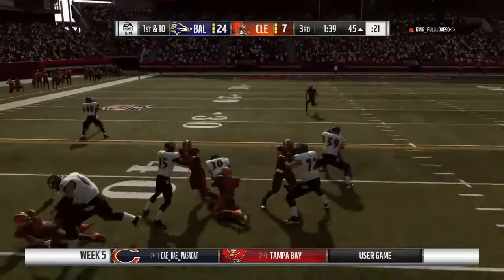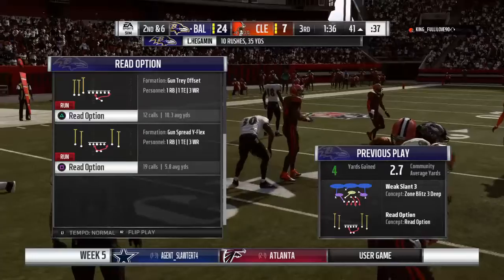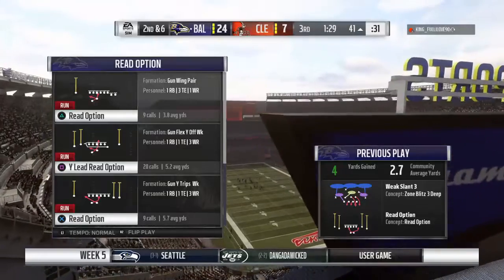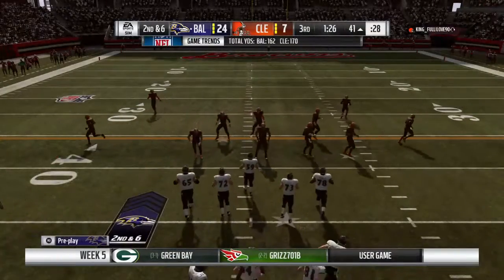They'll run it now out of the gun. And he's going to fight his way forward here for a modest gain. And give him 4 yards there. It'll be 2nd and 6. Third quarter and you've got the lead. You're not ready to go into that 4-minute offense to close the game out. But a running game can really benefit your team right now.